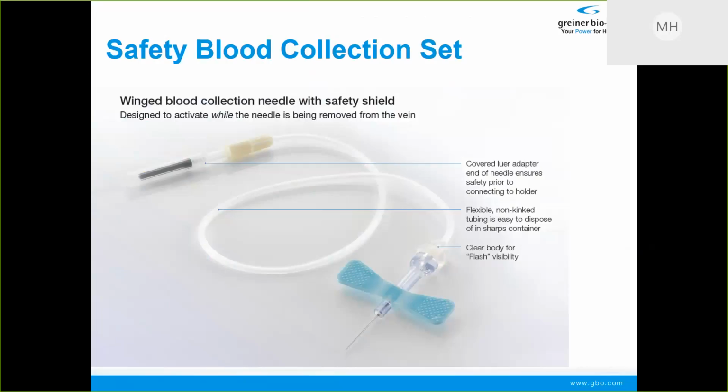We have a non-kinking tube so it doesn't curl back up and kind of bite you on the back end. Another unique feature that we have with our butterflies that do not have a holder pre-attached is that we actually keep our luer adapter on the back end with a little plastic sheath on it to protect the clinicians from needle sticks as well.